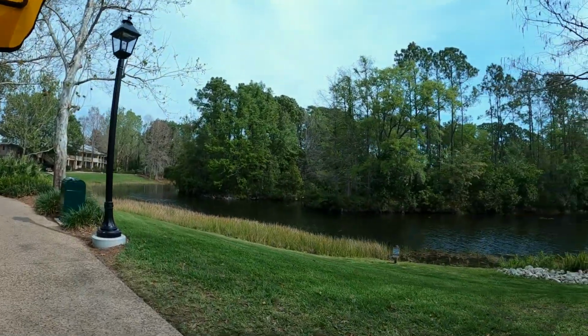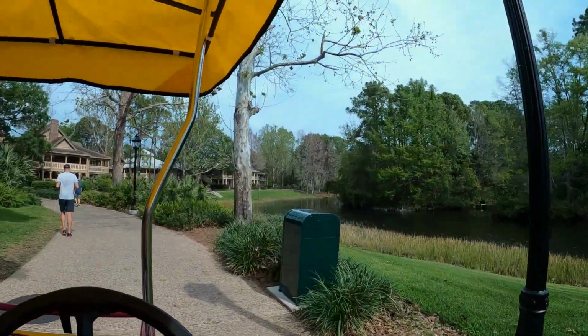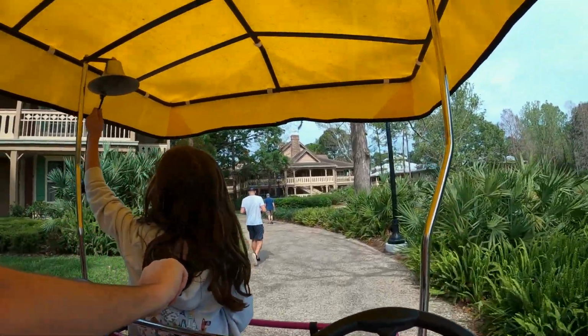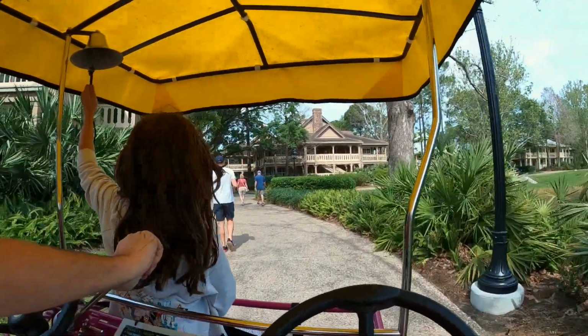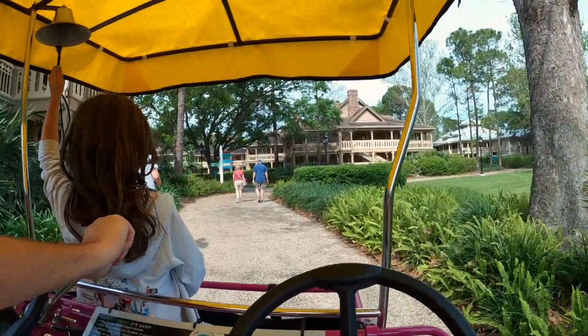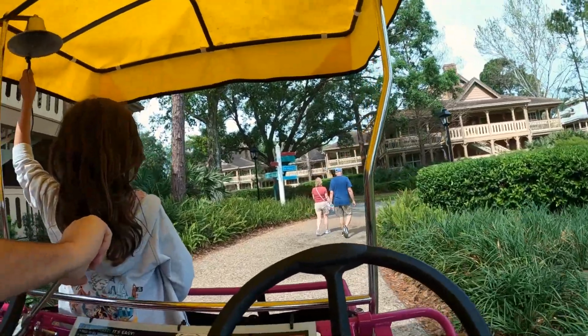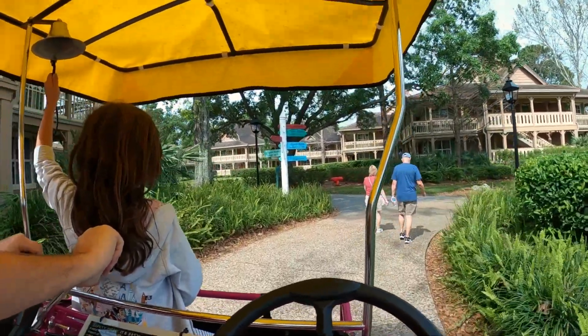Yeah, that one down there. And this is actually another place that you can stay over here at the Port Orleans. All right, Marley. And again, Marley.